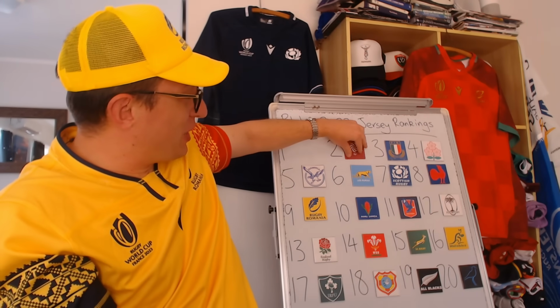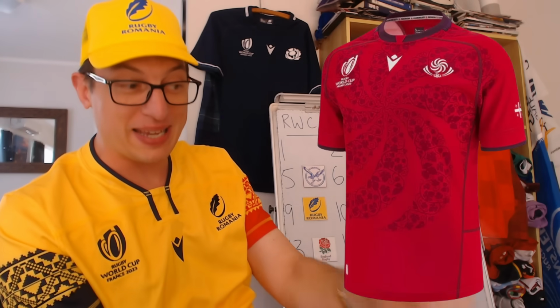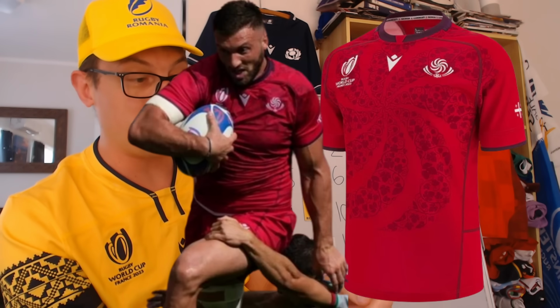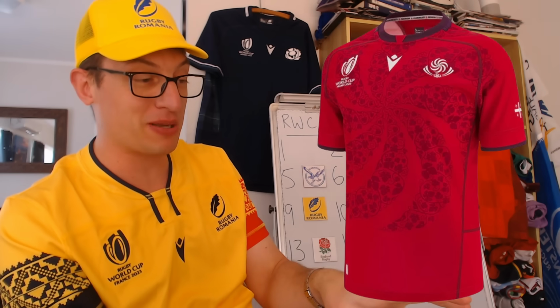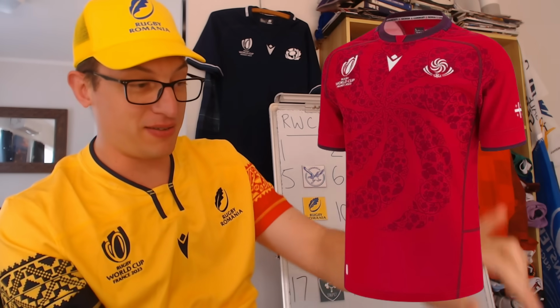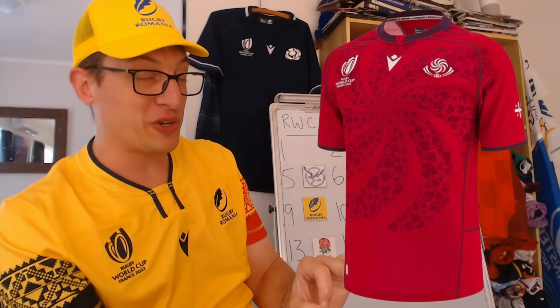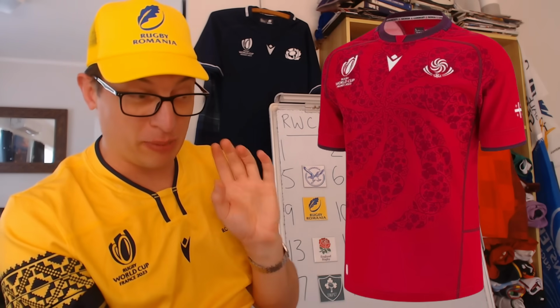Georgia certainly went with something a bit bold for their jersey. Again, I think the jersey on the field looks way nicer than the promo shot. The promo shot looks like it got hit with some paint and sprayed or something, but nah, that's their emblem, which is on the chest throughout the whole jersey. It's a bit of a different tone of red from what we're used to for Georgia. We're used to a lot darker, more like a maroon color, but that's more like a proper red.